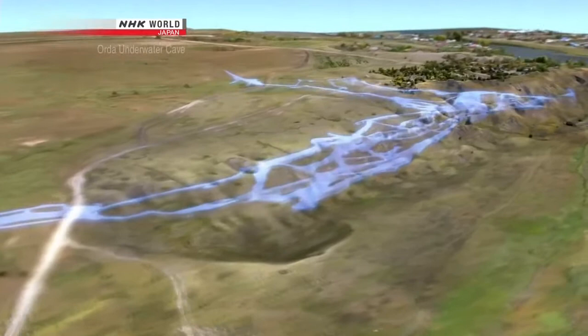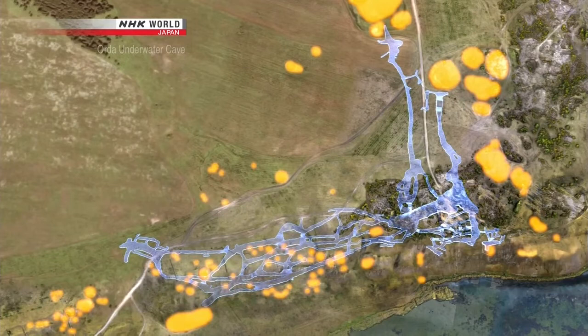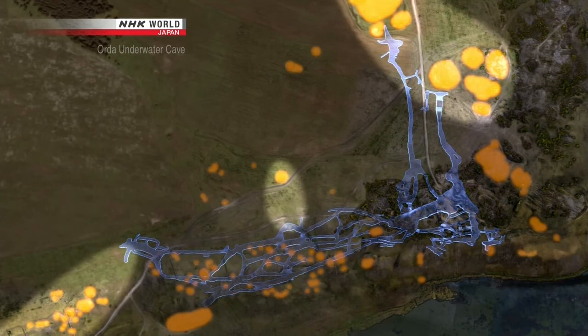We superimposed location data of the indentations over a map of the cave. The study revealed that the depressions were concentrated around the cave. Could it be that these indentations and the cave are connected through groundwater pathways? We decided to use the depressions as a clue in our hunt for hidden pathways.